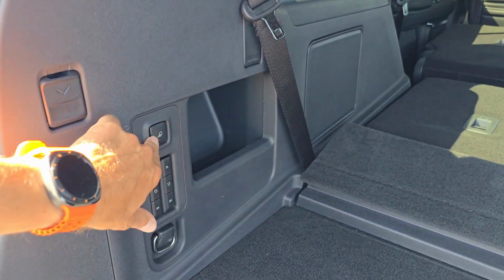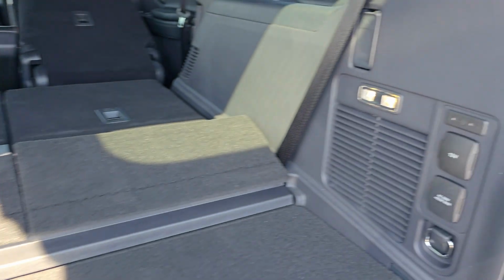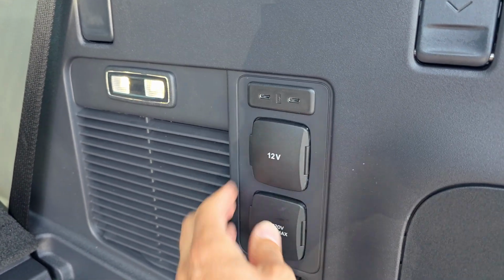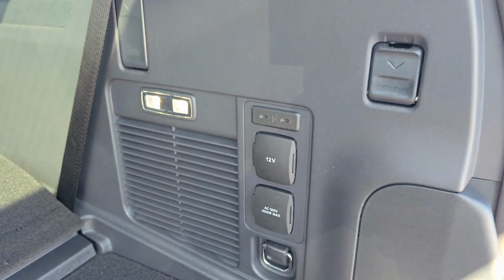Here's your illumination, right? You can turn on the lights. And on the right-hand side, we have the power station. So we have two USB Type-C ports, 12-volt power outlet, and the regular household-style power outlet. This is capable of going up to 400 watts.